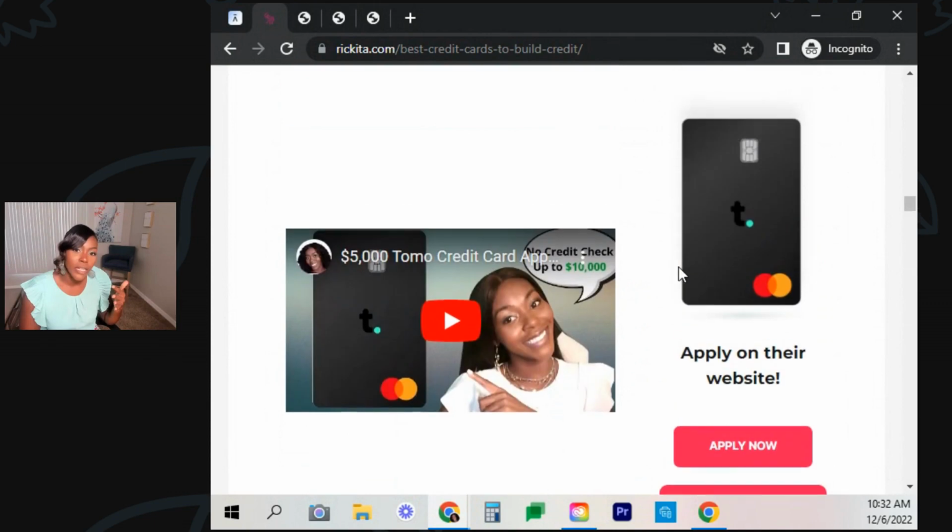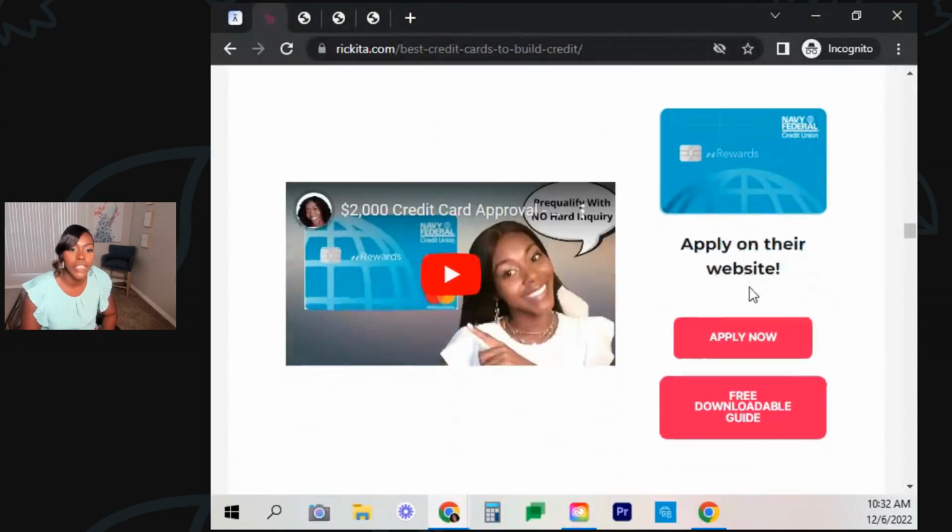The Tomo card, this is a good one. They just recently gave me an increase on my account. They can approve you all the way up to $10,000. They're just going to look at your bank account and see how your banking history is, and then they'll approve you for that one. So definitely check that out.